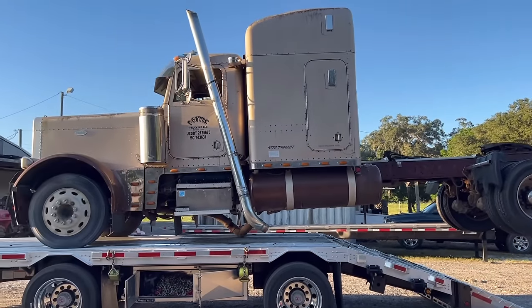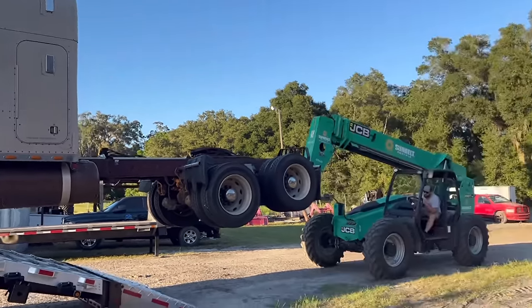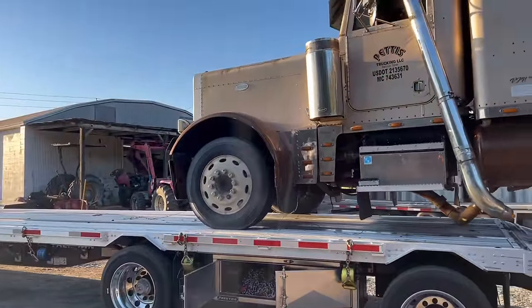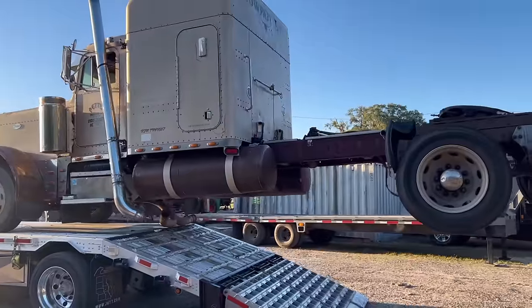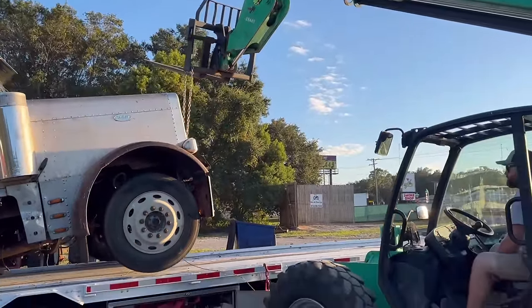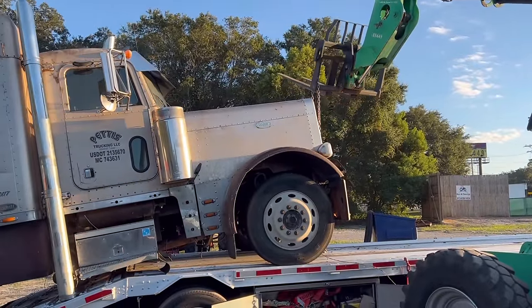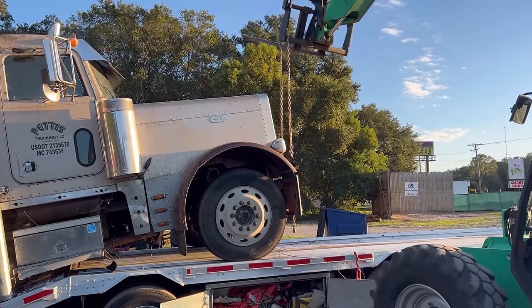Gotta be super careful. We can't destroy the Peterbilt. It looks like it's about to roll off the other side, though. Don't it? I'm watching it. It's close. Oh, it's real close. Smooth. Smooth operator.